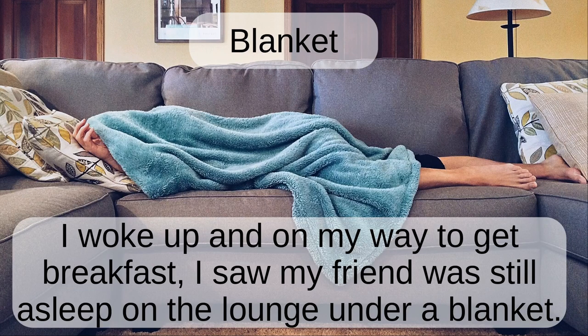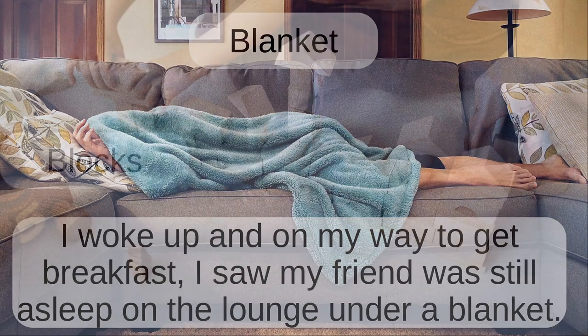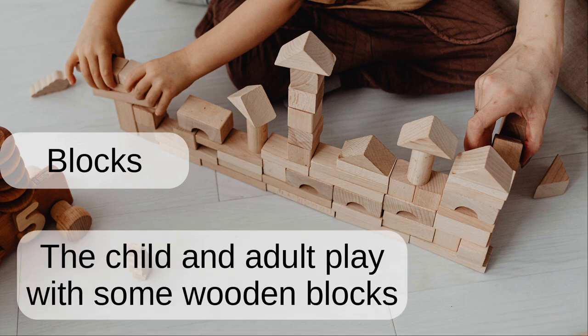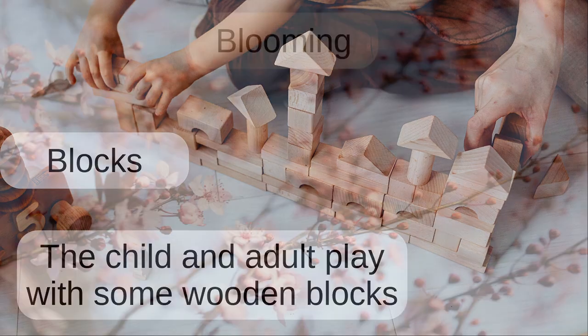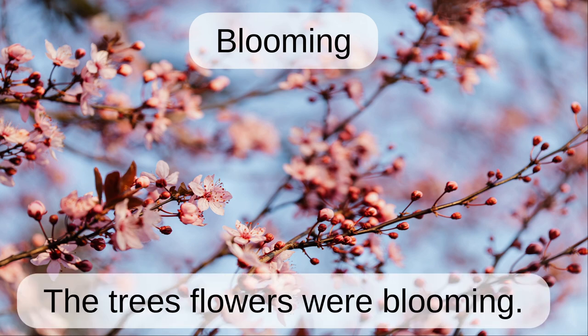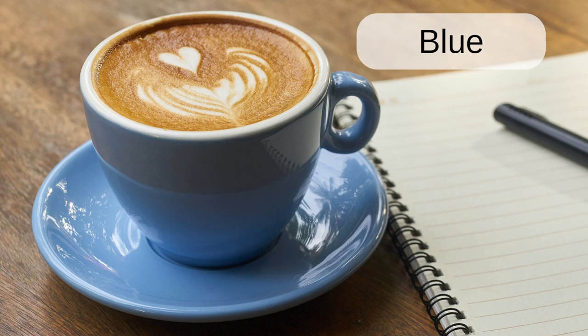Blanket. I woke up and on my way to get breakfast, I saw my friend was still asleep on the lounge under a blanket. Blocks. The child and adult play with some wooden blocks. Blooming. The tree's flowers were blooming.